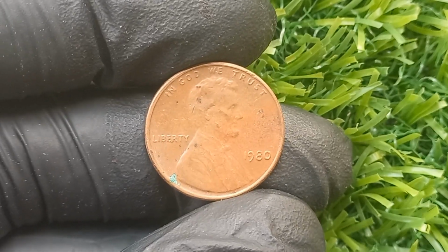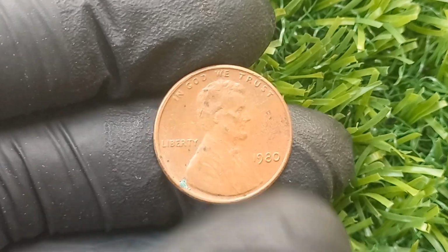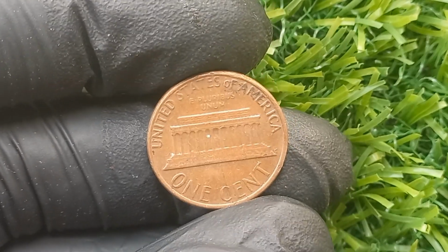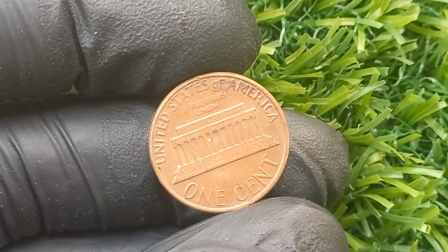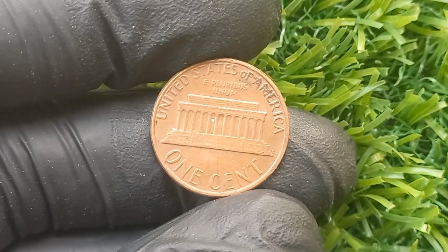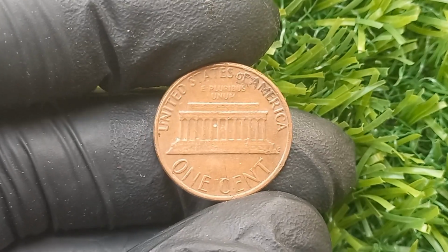So here's what you must do if you think you have a valuable penny. Inspect under proper lighting. Check for errors like doubling, off-center strikes, or unusual coloration. Consult trusted collectors, not your neighbor who knows coins. How would it feel to discover that penny, to hold something so powerful in your hand, knowing that your life could change because of it?